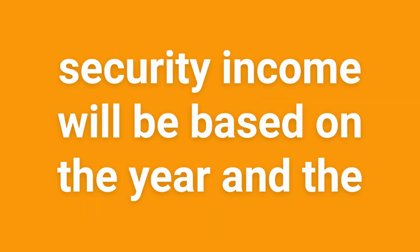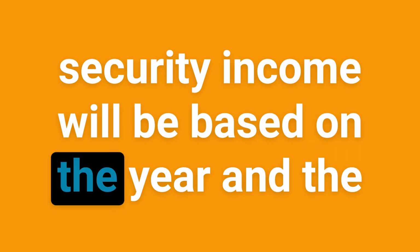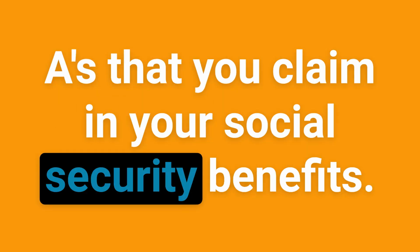In it, it'll tell you how many credits you have. In it, it'll tell you the earnings that you have. It tells you how much your spouse or your children who are minors will receive. It even tells you how much your monthly Social Security income will be based on the year and the age that you claim your Social Security benefits. I find the Social Security statement is a great place to start looking, especially if you plan on using your Social Security as a significant part of your overall retirement plan.